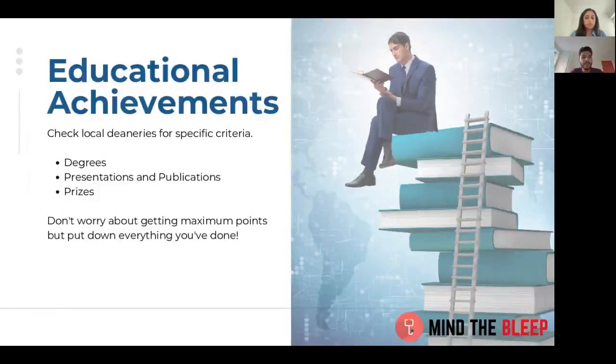So I've just touched on this a bit. Your extra education achievements include your degrees, publications, presentations, and prizes. As it says on the slides, don't worry yourself too much about trying to score the maximum points, but definitely put down everything you've done, even if you're unsure about whether it counts. If you're unsure whether something counts as a national conference or a student-led conference or not, I would put it down, because it's the job of the assessors to look through your evidence and appraise it and decide whether it scores points or not. You're not going to lose anything by putting everything you've done down.